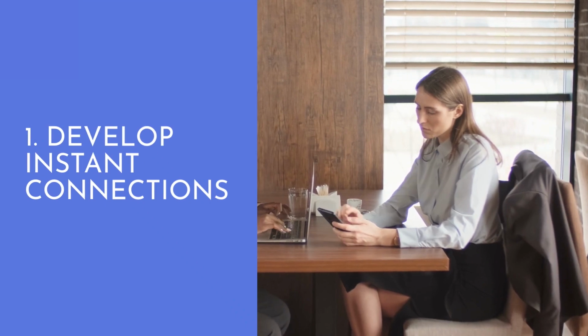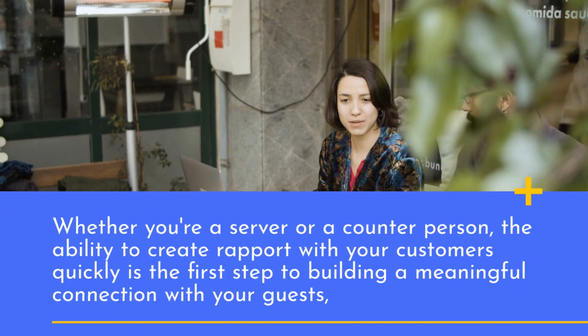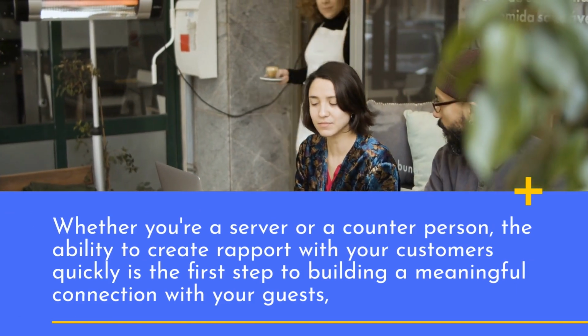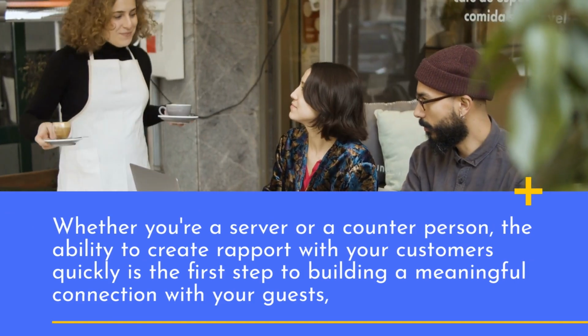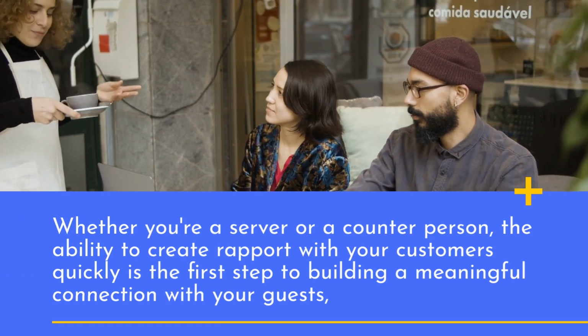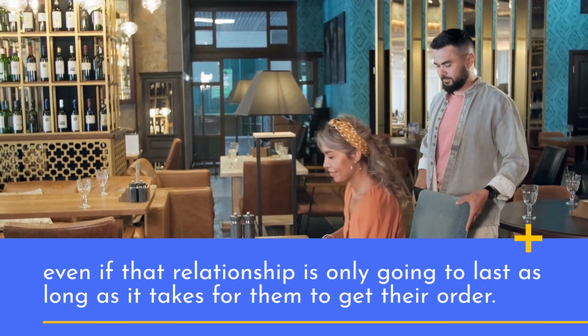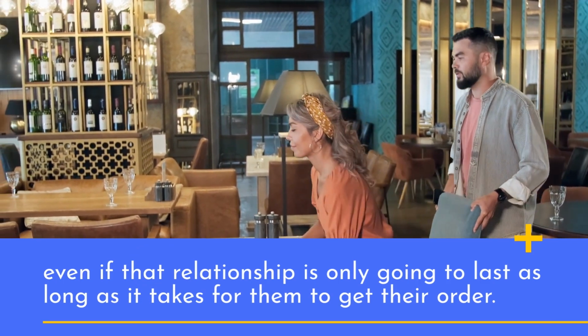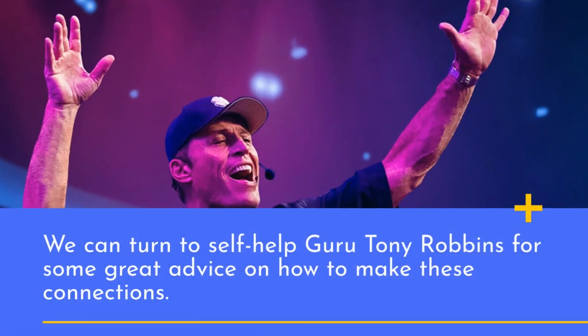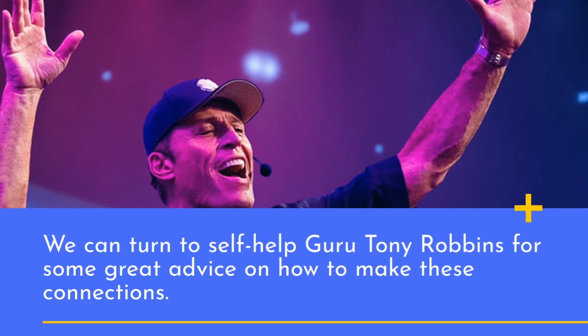1. Develop instant connections. Whether you're a server or a counter person, the ability to create rapport with your customers quickly is the first step to building a meaningful connection with your guests. Even if that relationship is only going to last as long as it takes for them to get their order. We can turn to self-help guru Tony Robbins for some great advice on how to make these connections.